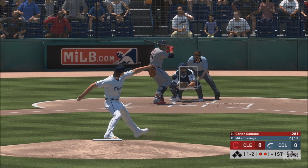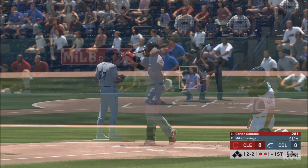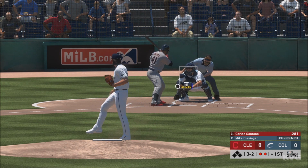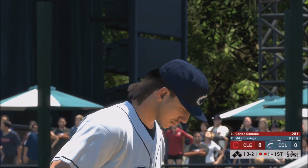The next 1-2. Really pulled that one across as the slider misses well inside. This is a fun guy to watch when he's up there. Really battles. Doesn't take any pitches off. He's a grinder. Always seems to make it difficult on the opposing pitcher. And he misses this one inside, and that'll run things full 3-2.